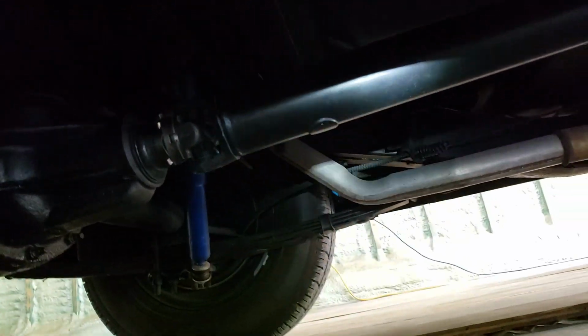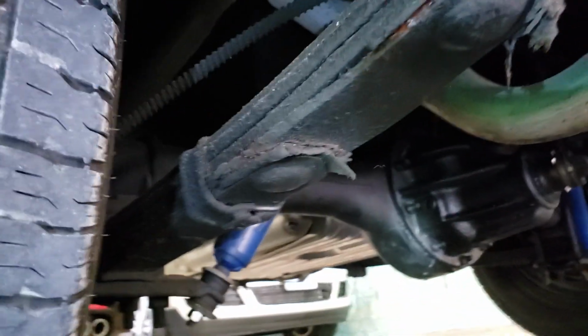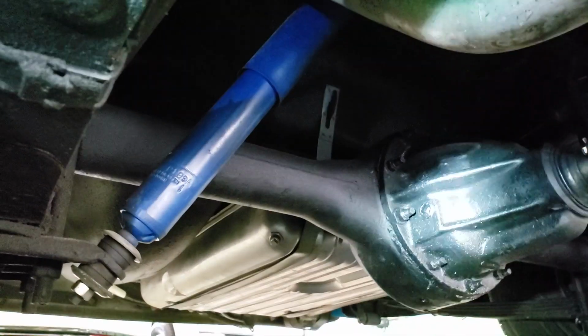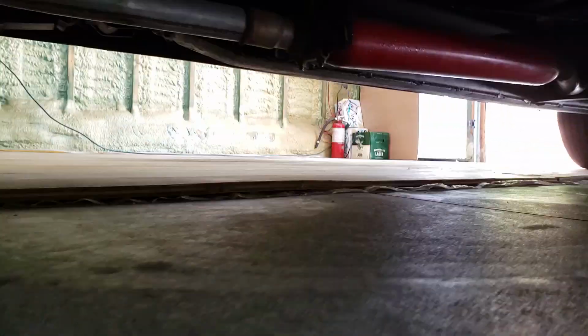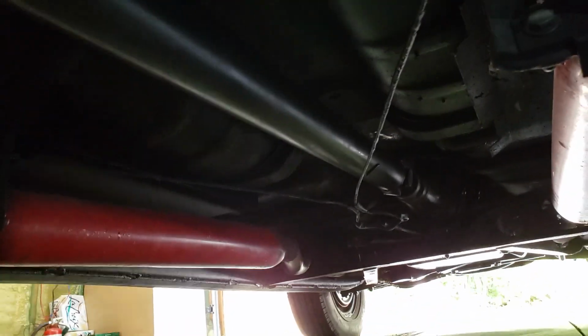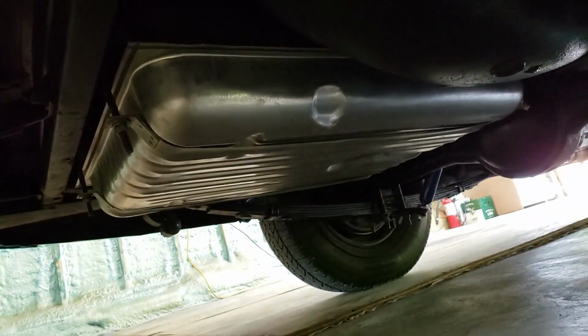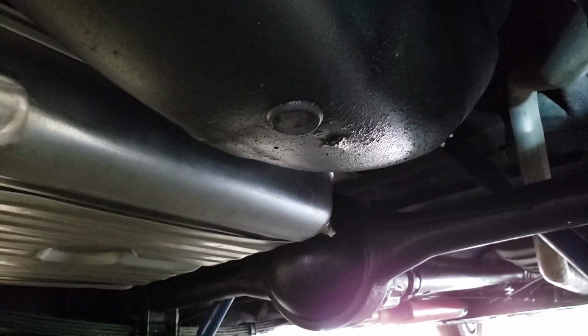Again, we find a nice, nicely restored undercarriage. A little greasy, but that's just from undercoating. But again, I see no real signs of rust or any major repairs at any time for that matter. Dual exhaust and glass packs. Can't beat that. Fuel tank is new in the past 2 years, the owner stated. And again, trunk well, spare tire well is in nice shape. I don't see any signs of rust.